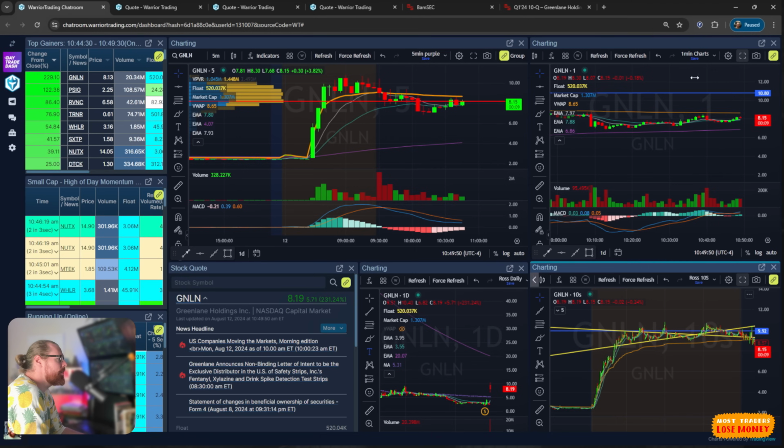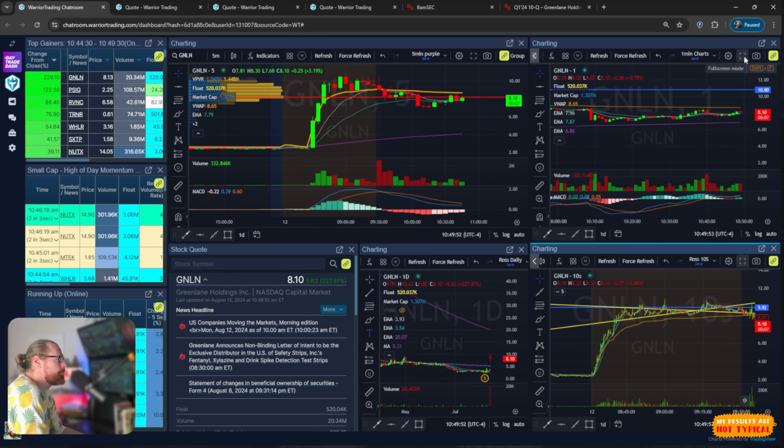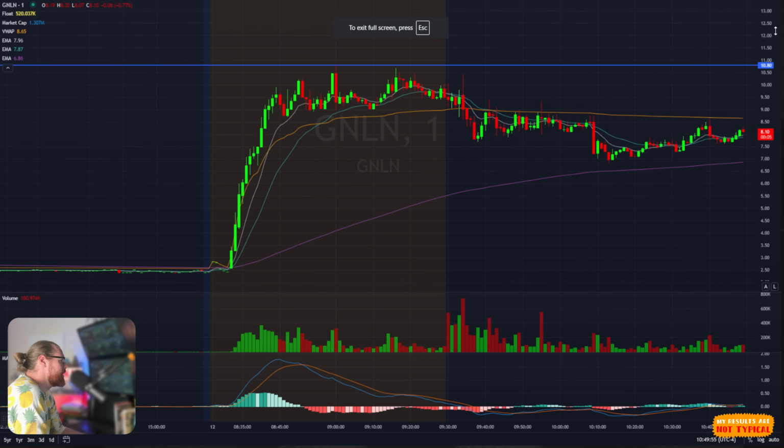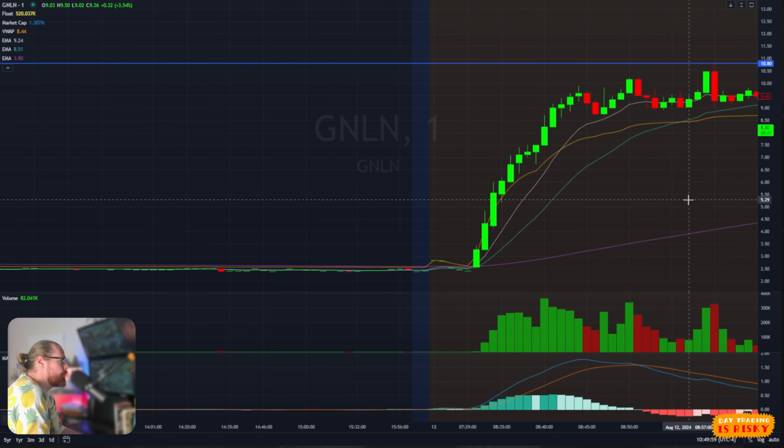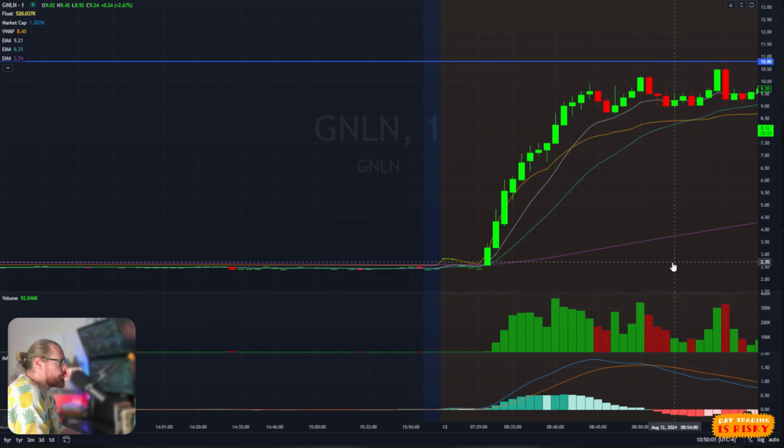Let's start with GNLN, looking at the 1 minute chart. If you're trading just on the 1 minute chart, where would you have taken your first trade? Maybe right here, that micro pullback at about 7.50. I took my first trade at 4.85, right down here. So no doubt that was $2 a share earlier than someone who just uses a 1 minute chart.